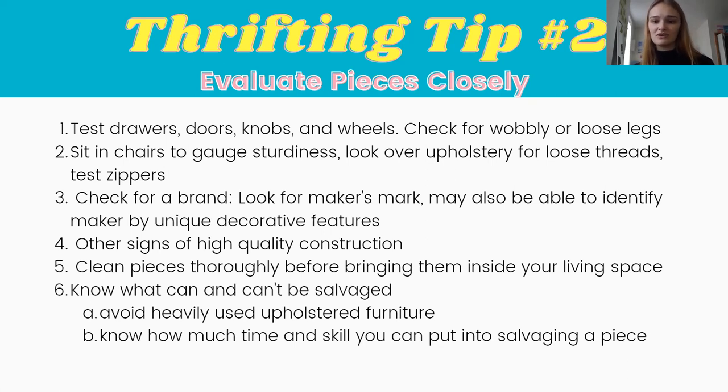Doors, knobs, wheels, wobbly loose legs, all of those little kinks that furniture might have in it. You just want to be aware of what you're getting. If it's something you can fix, then great. But you want to know if that's a problem or not. Sitting in chairs is a great way to gauge sturdiness. You might feel weird walking around the store sitting in every single chair, but it'll be worth it.